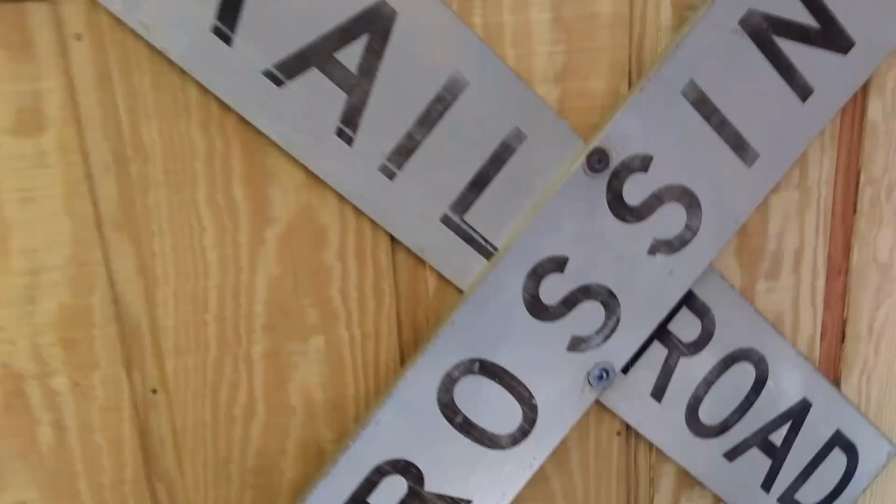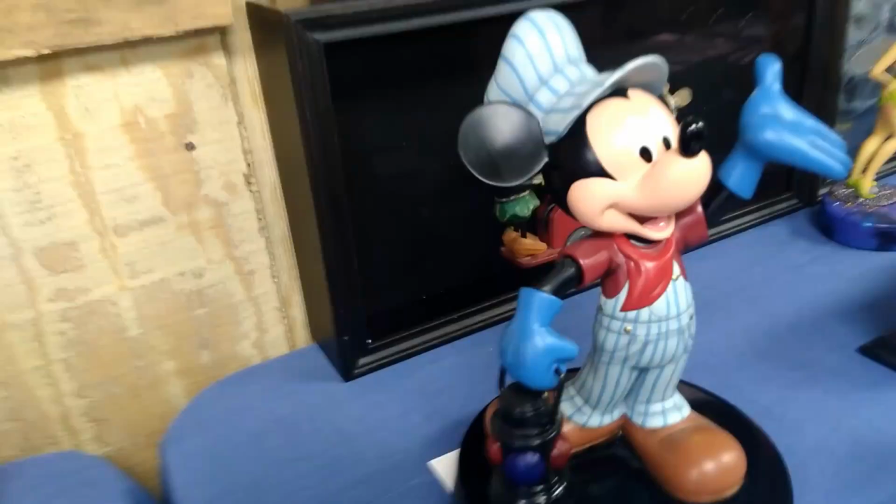This is actually a little museum. Oh, cool. Nicholas loves trains. Walt Disney, see? Mickey Mouse.